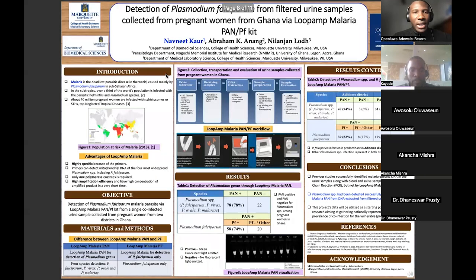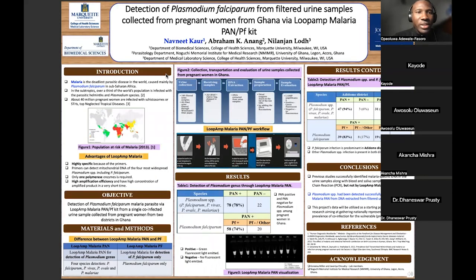Our next presenter is Navneet. Navneet will be presenting on the detection of Plasmodium from filtered urine samples collected from pregnant women from Ghana via the LAMP malaria pan/Pf kit. Over to you, Navneet. Navneet, are you here? Okay, seems Navneet is not here. So we can move to the next person.